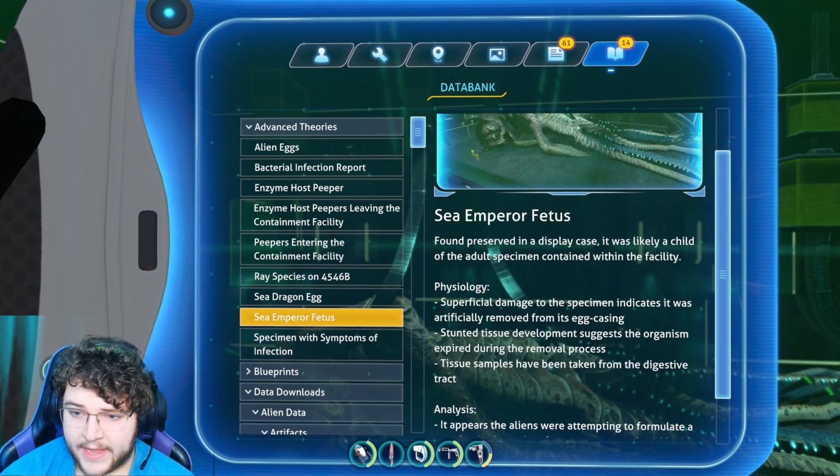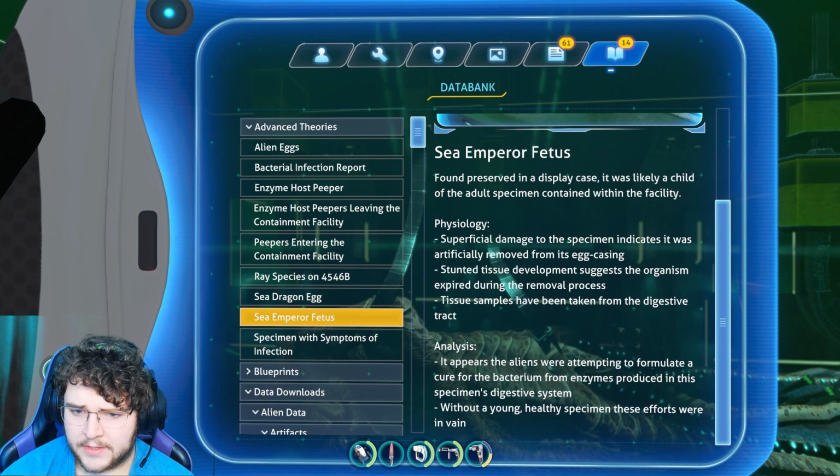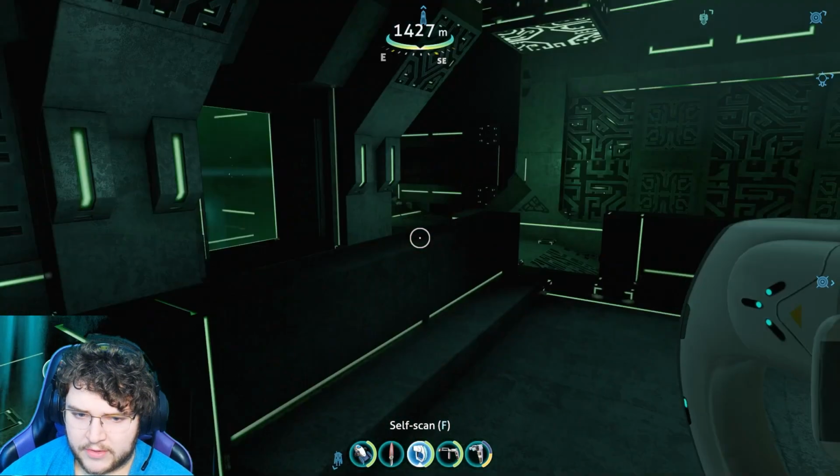Found preserved in a display case, it was likely a child of the dog specimen contained in the facility. Superficial damage to the specimen indicates it was artificially removed from its egg casing. Stunted tissue development suggests the organism expired during the removal process. The tissue sample has been taken from the digestive tract. It appears the aliens were attempting to formulate the cure for the bacterium from enzymes produced in the specimen's digestive system. Without a young, healthy specimen, these efforts were in vain.